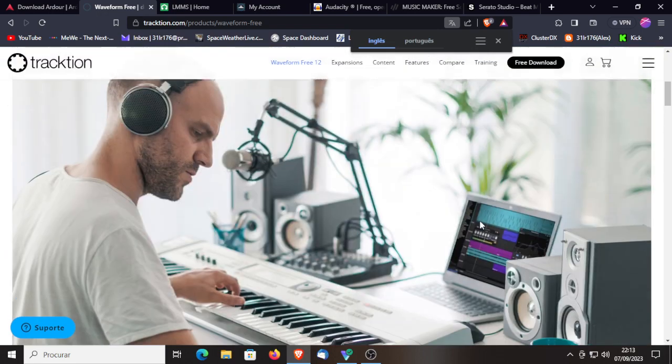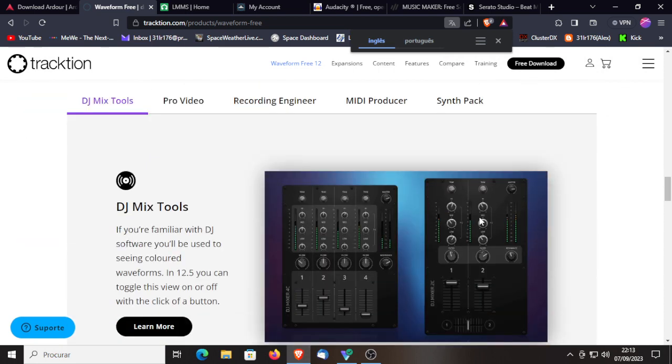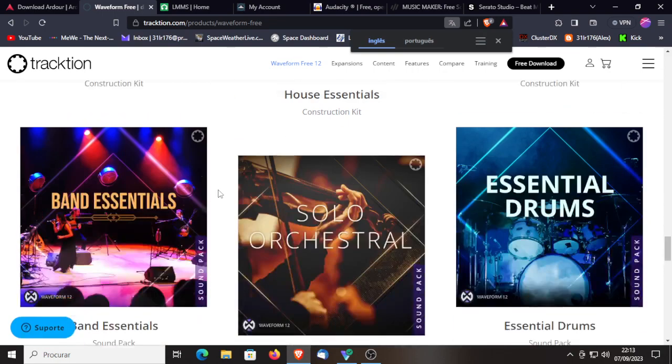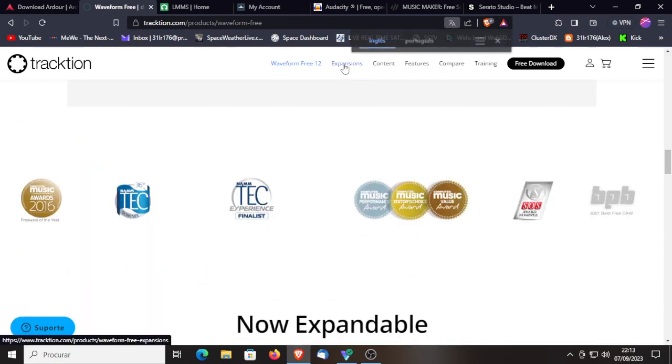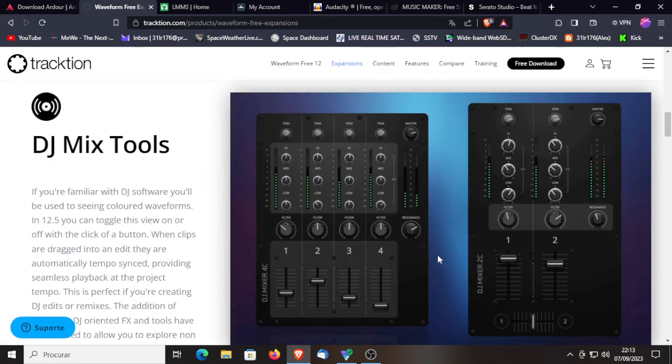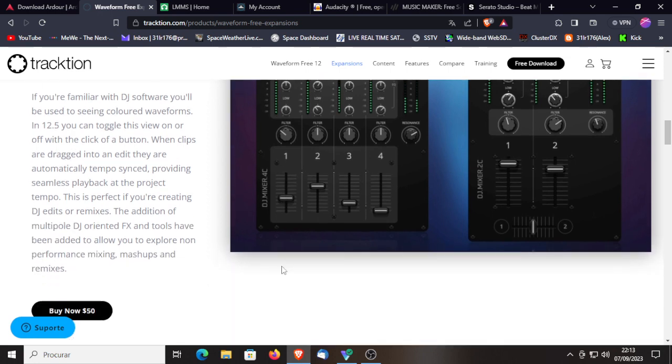These are expenses you have for it that you can buy for 50 euros. You have here DJ Mix Tools. Let me see if I can find the expenses over here. The expenses are over here. So you can take the free version, and it's completely unlimited. You can use third-party VST plugins, and you can buy these little packages.